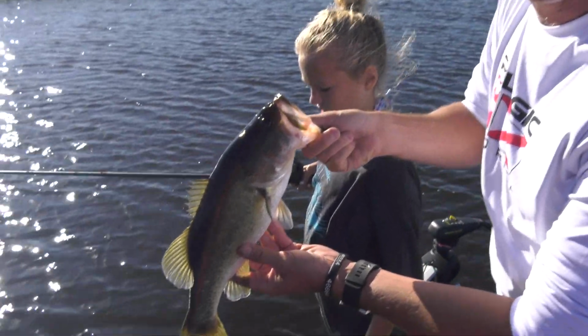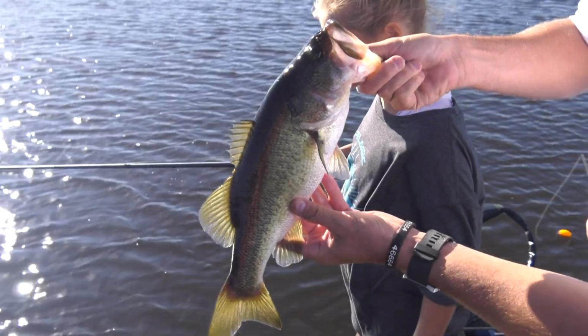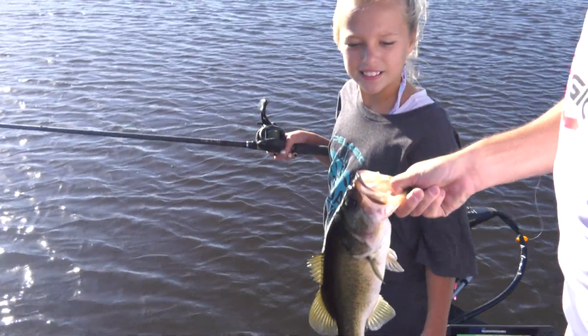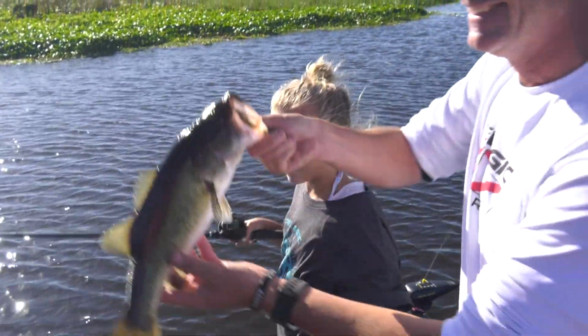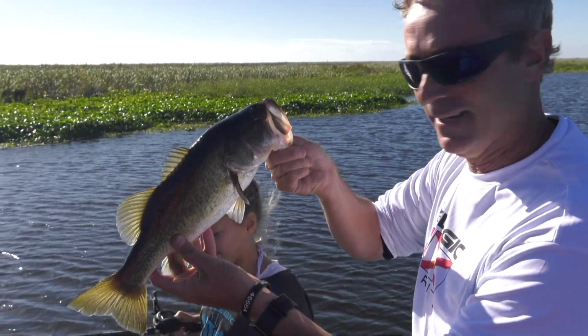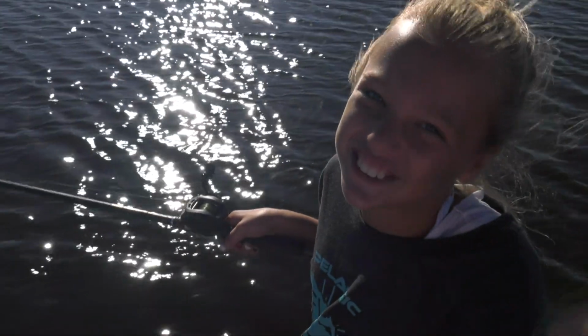And water's a little bit cold. We're at about 70 degrees. But with the shiners, we're enticing these fish to bite. The girls are having such fun, right? Yes! Another beautiful largie from the big lake. It's fun, so you should try it.